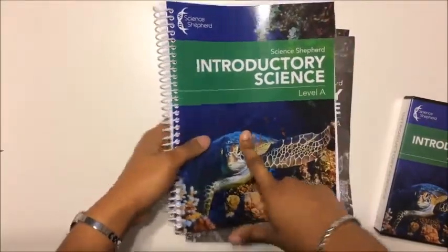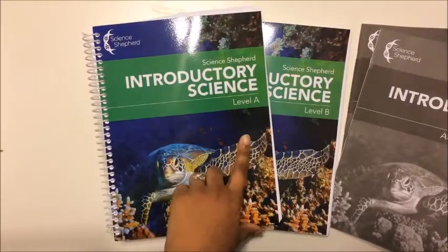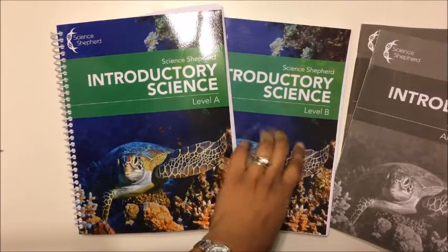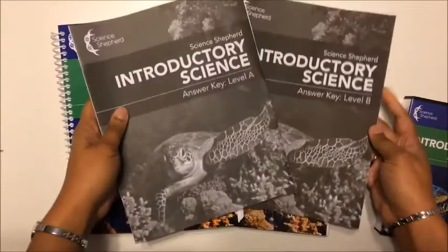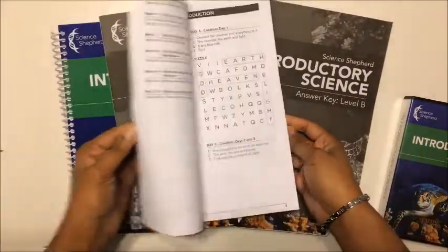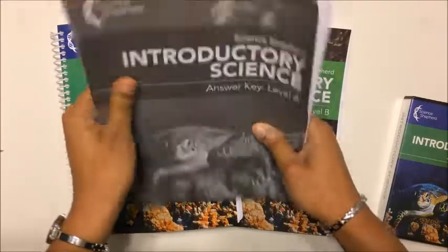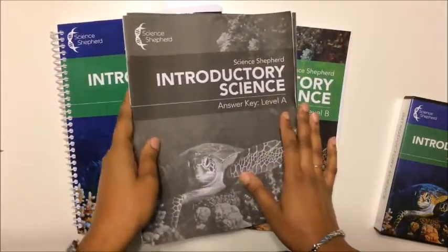So I have the level A and the level B, because I'm going to let my second grader use this one, and then my fourth and fifth graders are going to use this one. And then I just got the answer keys. I don't really think I'm going to need them, but I think these were like $3. I have to look at the website, but they were super inexpensive, so I just went ahead and got them.